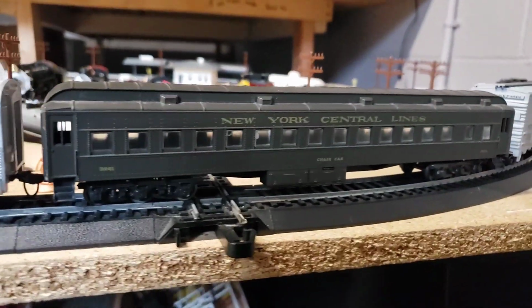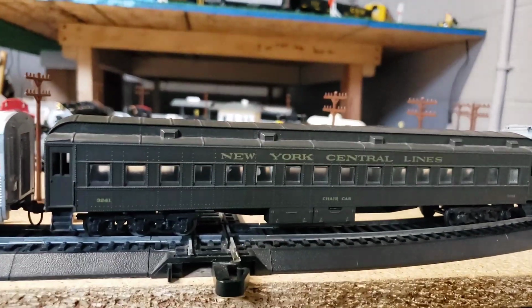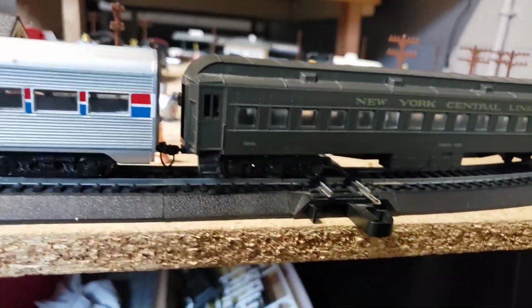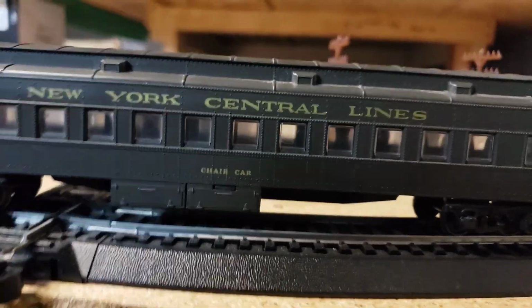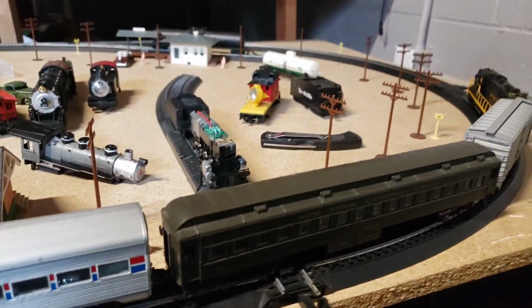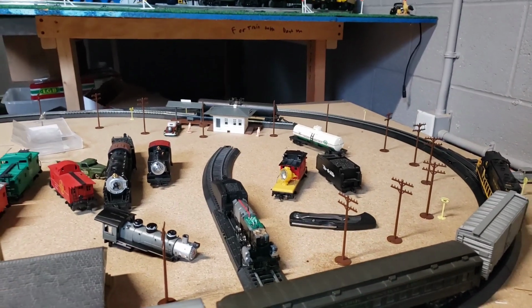Then I got this New York Central Blue Box Heavyweight for $8. It had horn hooks, but I've since replaced them. It's pretty nice. I might have to add doors because when you look in, you can just see through it, and I don't like that much. But it's nice to have another passenger car. And so this will be some footage of all the stuff running.